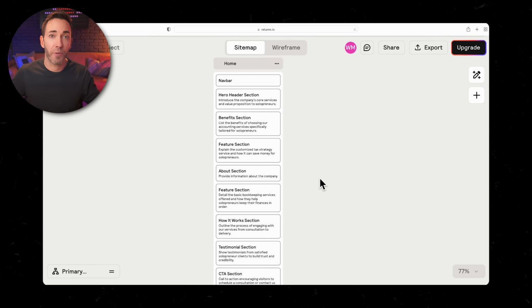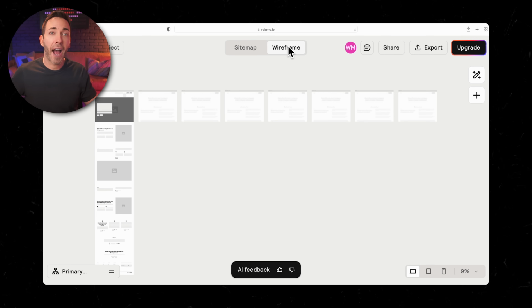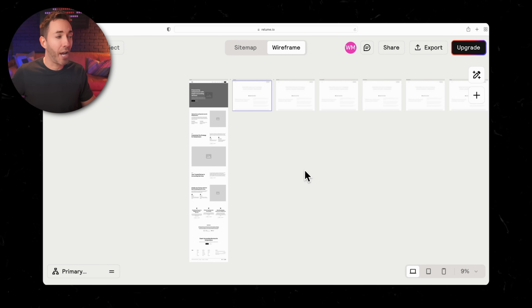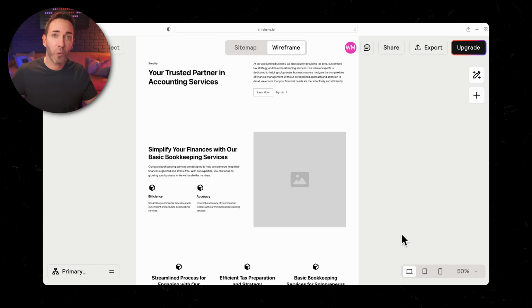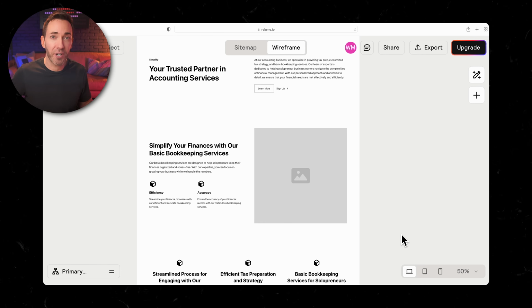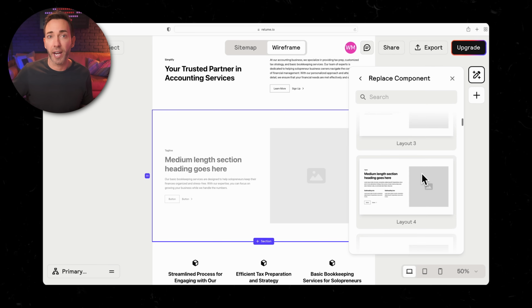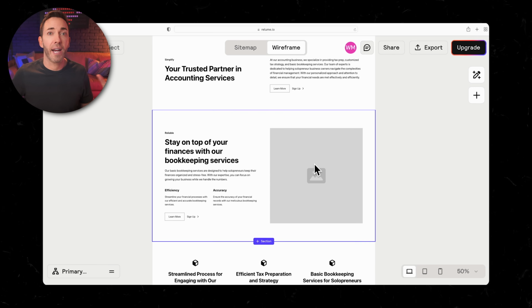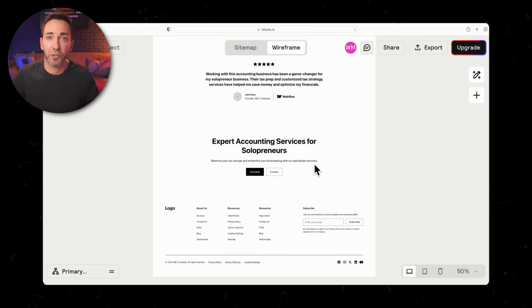Then when you've got it where you think you need it, just click the wireframes tab and here it actually creates the initial layout and words for every section on the page. If you don't like one or you would just rather see other options, just click on replace component and you can choose another layout. This tool does give you a great AI starting point that you can tweak and customize until it's just right. But to be honest, its writing really isn't the best, but don't worry, there's a better tool you can use for that.